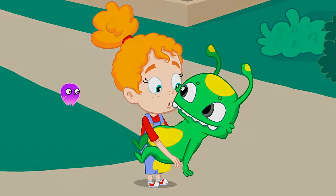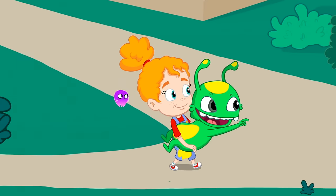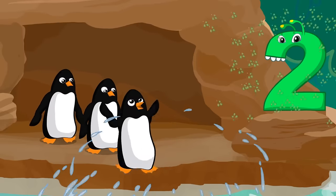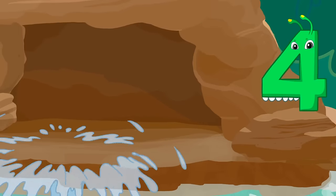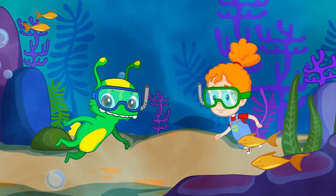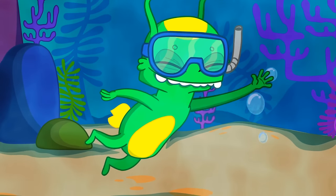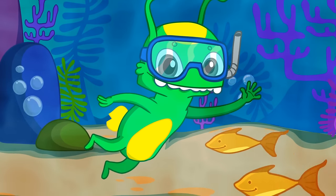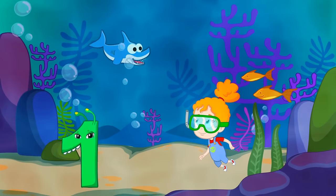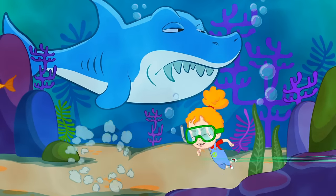Next number is 4. Right there, there are 4 penguins. 1, 2, 3, 4. Cool! Which one is next, kids? Ha ha ha, exactly! 5. 5 baby sharks. 1, 2, 3, 4, and 5.